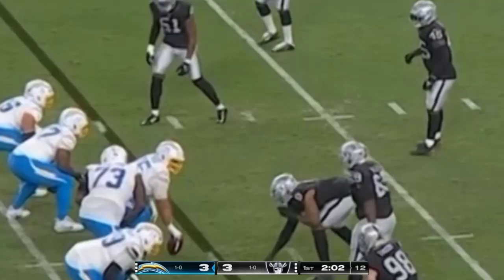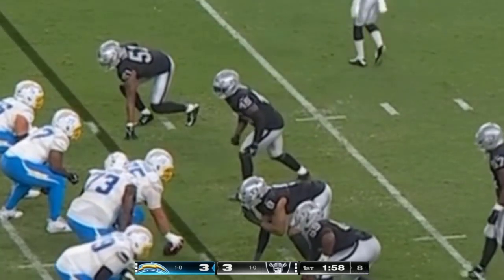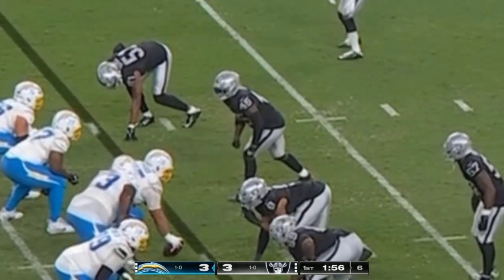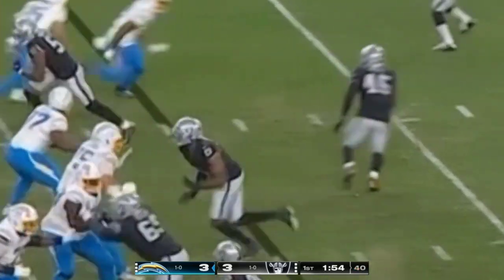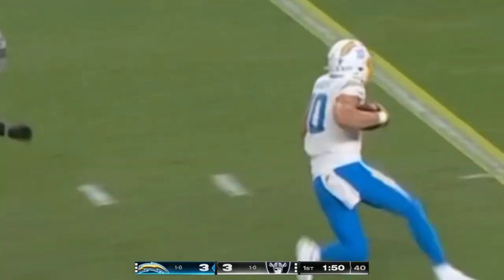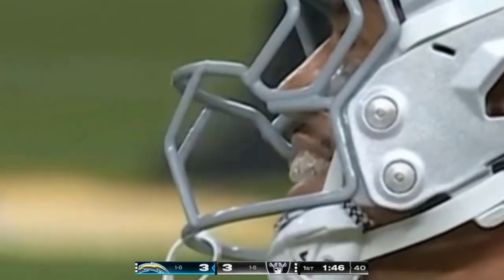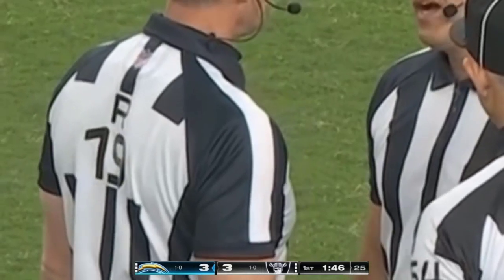This crowd getting loud. Can he have time to do that and find a vacancy? Allen to the left of the formation, guarded by Kelly. Herbert was looking that way. Now he'll take off right up the middle. Young man is a problem. He can make a lot of things right that initially look wrong. Raiders playing great defense as far as playing with good eyes and matching the patterns.